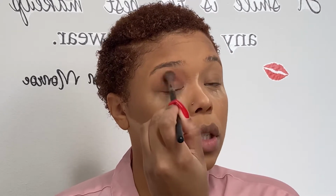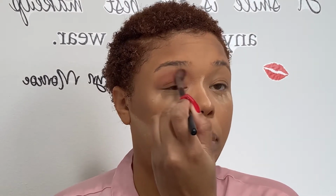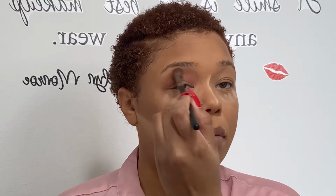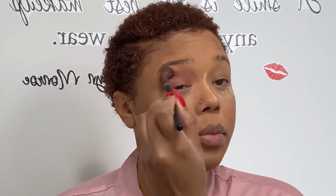This look is going to be super easy. And also, when I was applying concealer earlier, I don't know if you noticed, but as I was blending it out underneath my eyes, I did bring it up on top of my lid, just so you know, I have a primer, something to hold the eyeshadows there.